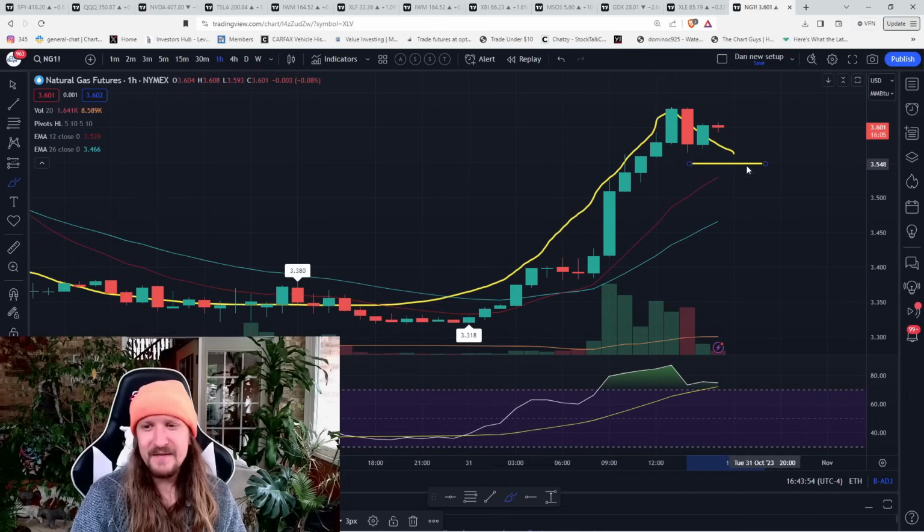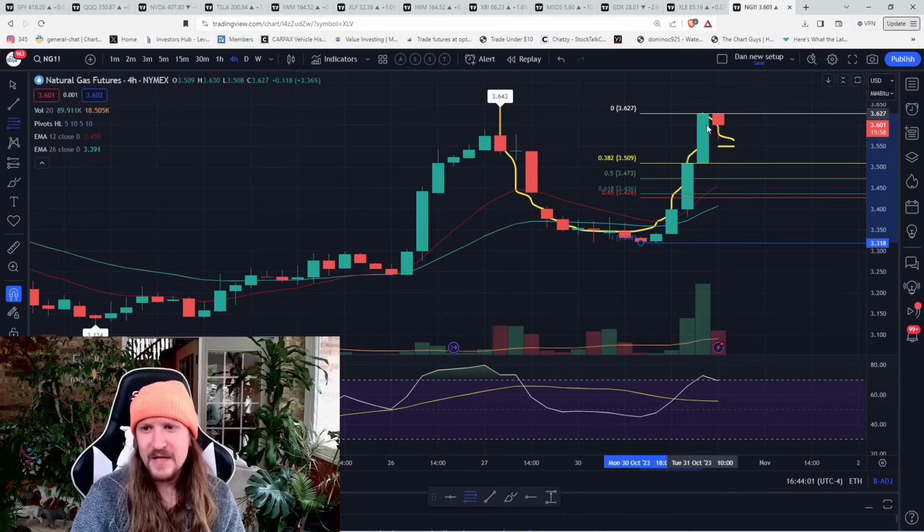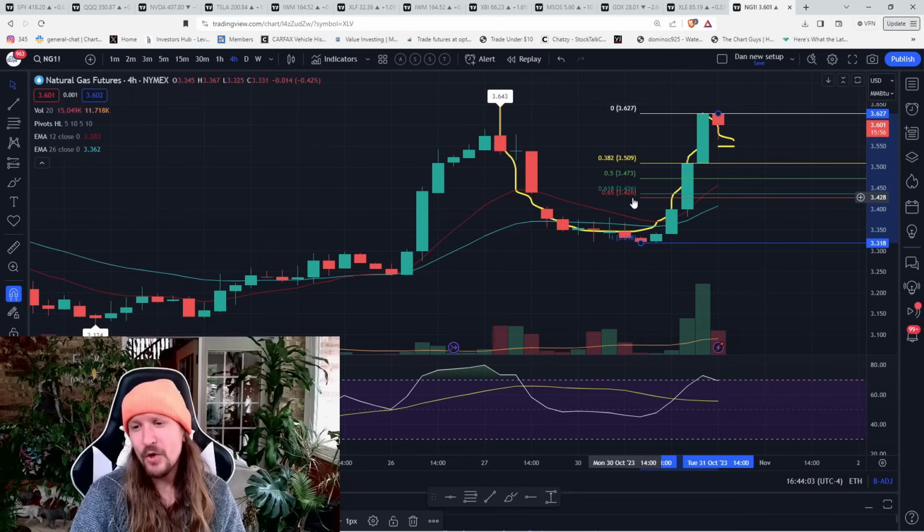So I'd say if 355 holds, well, let's go to the 4-hour. Watch that retracement size. So how do we measure a bull flag? Anything under 382 retracement or less. So if the bulls can hold 351, it's a possible 4-hour cup and handle.